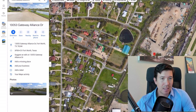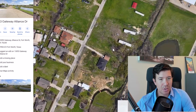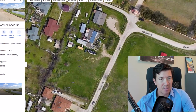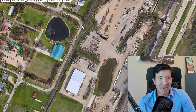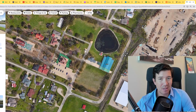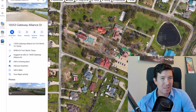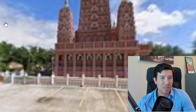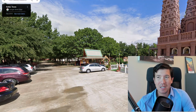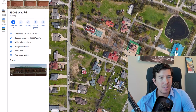Maybe, I don't know what's going to happen here. This is kind of residential, but it's kind of vacant lots. It looks a little bit run down. So maybe there's an opportunity to tie into this road here. I can see these are a little bit of commercial buildings. Maybe this is the church. This looks like a temple. Oh, that's pretty cool. Look at that. It's a Thai temple. So at least it's a quasi-commercial use.